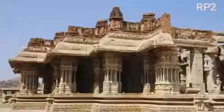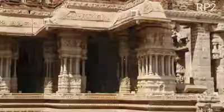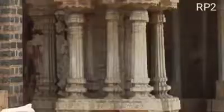Certain groups of these pillars have been crafted to represent the tonal vibrations of the scale for different instruments. Some being crafted to represent woodwinds, some being crafted to represent percussion instruments, etc.